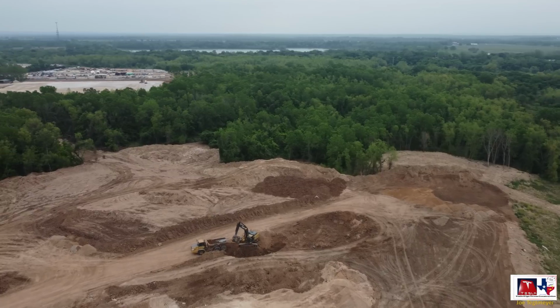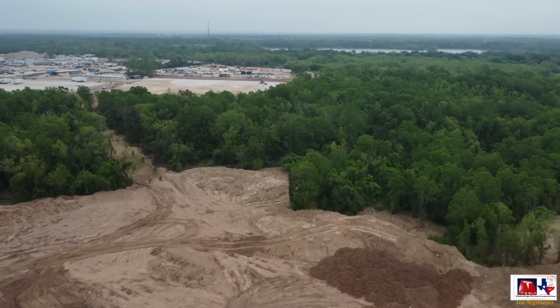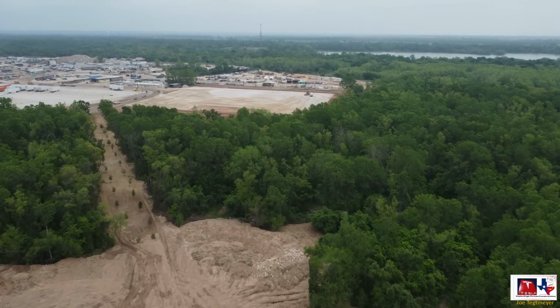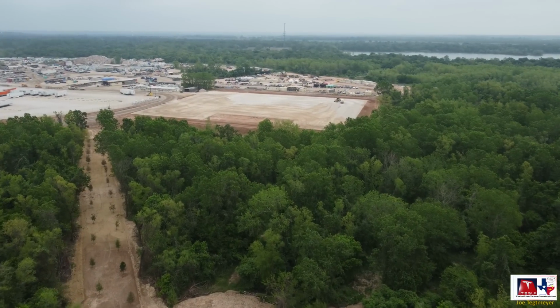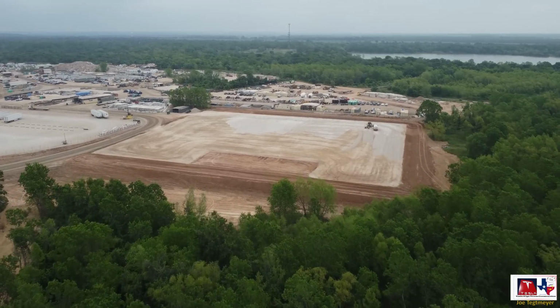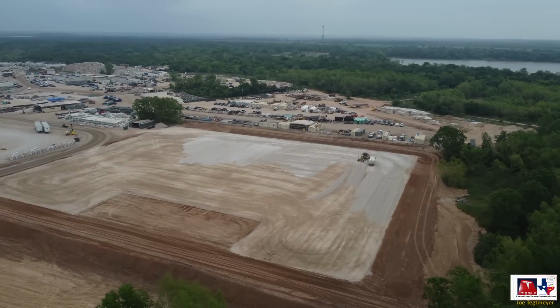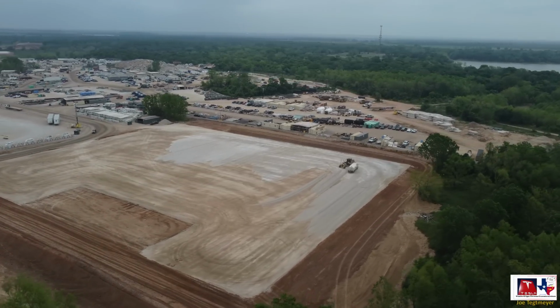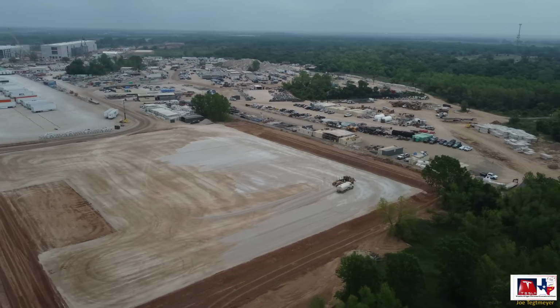It looks like they're digging a pretty good trench here, and the dirt's being loaded up. Most of this dirt's going on the south side where they're filling in the trenches where the pipes were removed. You can see this tree-lined avenue that connects these two clearing locations, and this is the new construction site and possibly foundation that is really starting to take form.